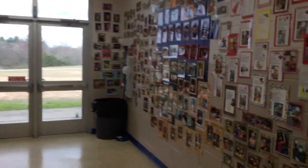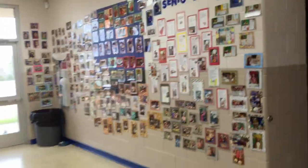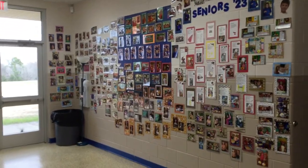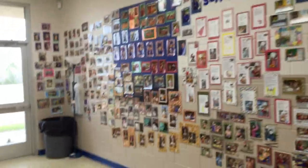As you'll see whenever we walk down this 200 hallway, we have a wall of photos. And these are all of our seniors for this current school year, 2023. Our elementary teachers come up every year, and this is what they do. They bring pictures from when the students were in kindergarten, and they post them on the walls. It just lends itself to the family community feel that we have here in Central Heights.